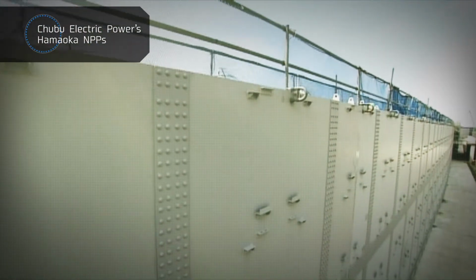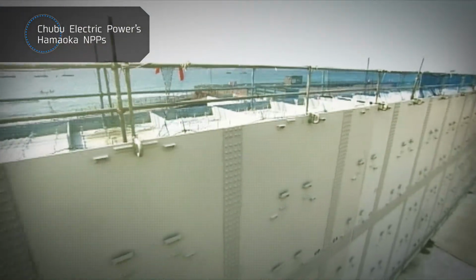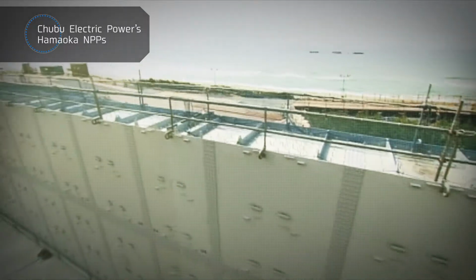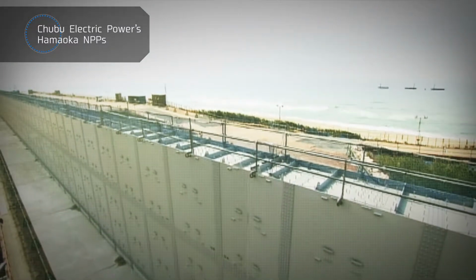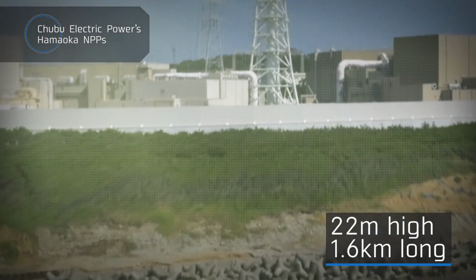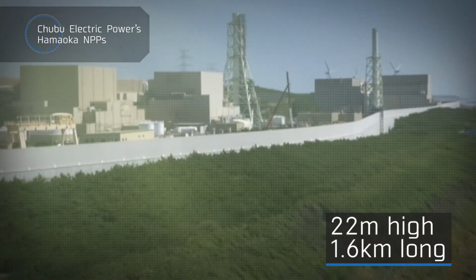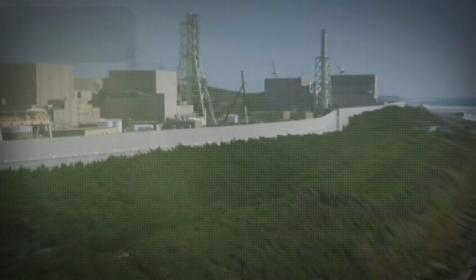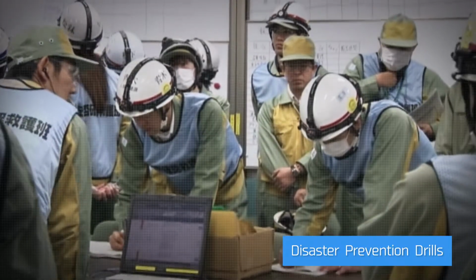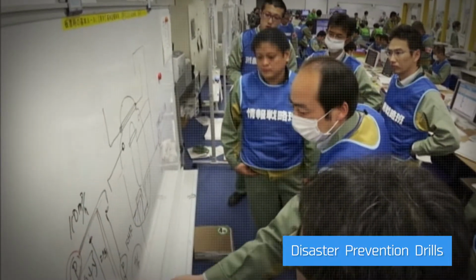Power companies in Japan have striven to meet the government's new regulatory standards for their NPPs, working hard to establish strict safety levels, even beyond that required for clearance. For example, a 22-meter-high, 1.6-kilometer-long seawall has been built around the Hamaoka NPPs to protect them against large earthquakes and tsunami. In addition, the companies are boosting on-site response capabilities at their NPPs, beefing up disaster prevention drills and regularly carrying them out.